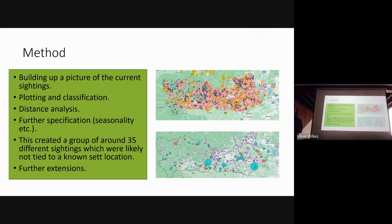Obviously, throughout the year, the distance badgers move from the set does change. So I primarily focused on the winter months where they don't move that far, which means you can condense it down and have greater confidence in what you come up with. I also added other layers, including woodlands, slopes, soil types, all the things that badgers need to have their sets in the right place.